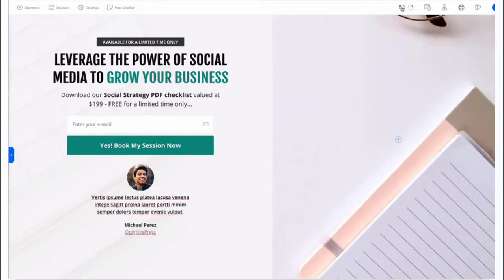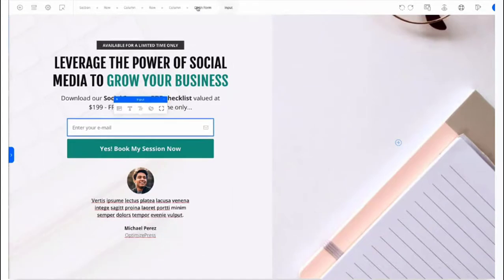Now let me just delete that from the page because I want to show you an additional benefit of our elements, and that's our element presets. A lot of elements you see in OptimizePress have element presets. These are pre-designed options that save you having to work with lots of features and again having to have an understanding of conversion design. So if I click on this opt-in form here, for example, what I want to show you is our presets.